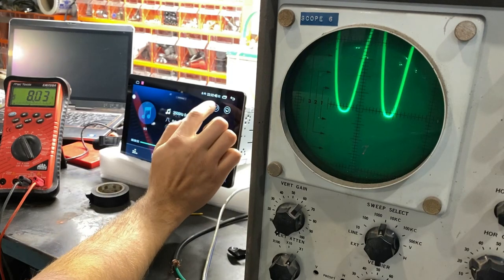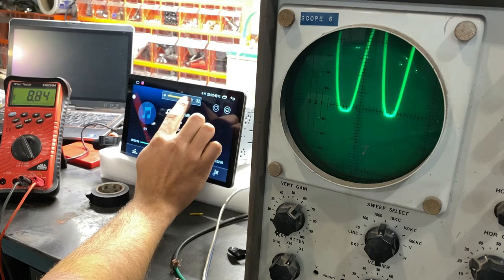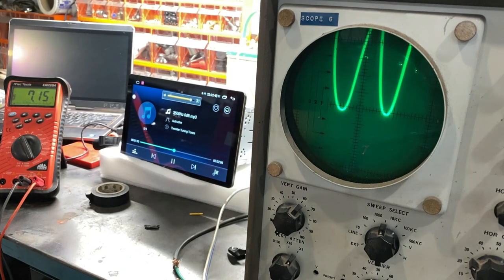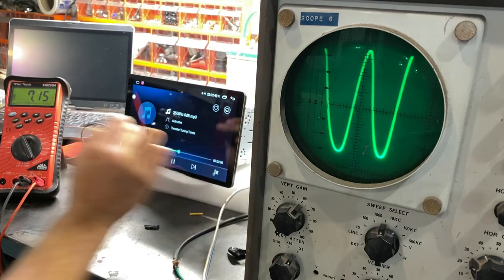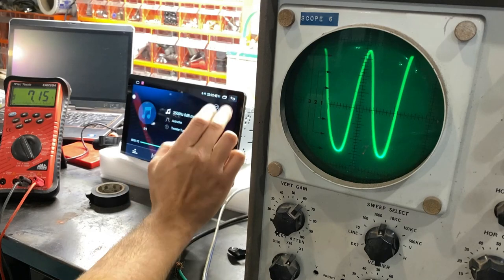I'm clipping yet at 32 either. 33, I'm clipping for sure. I would keep 31 the magic number for this as well. Wouldn't want to risk it. Clip free at 31. Loudness doesn't do anything.